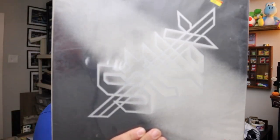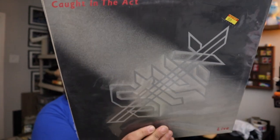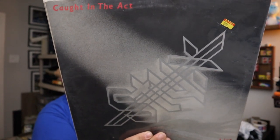Next up is a record. One of our higher price records that we've sold in a while. We've been selling through the leftovers from the large Christmas haul that we had. This is Styx Caught in the Act Live 2LP set. See if I can get that focus a little better. This is a pretty cool album. It's Styx Live from 1984. So this sold for $11. Free shipping.